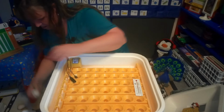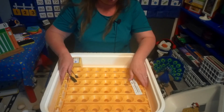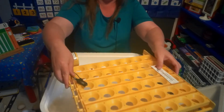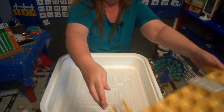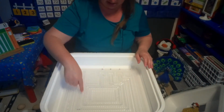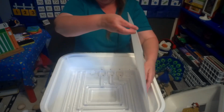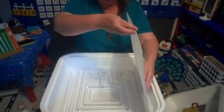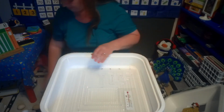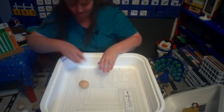Okay. 16 eggs out. And here's the egg turner that's been turning them all this time. We're going to get rid of that. Down here in the bottom, you can see all these spots where we put the water in to keep them nice and hydrated. Looks like they need some more water in there. Okay, now we're going to put them back on the screen.